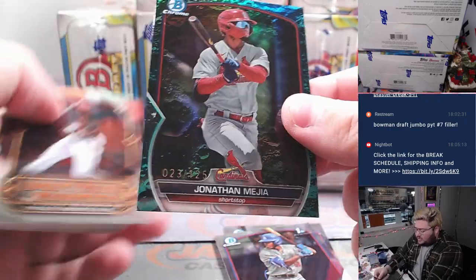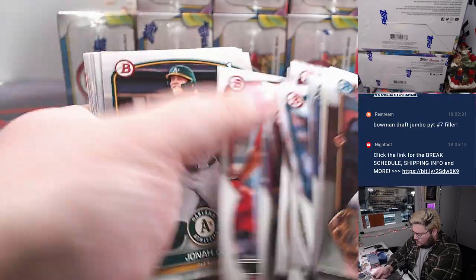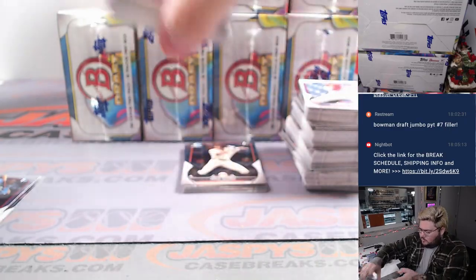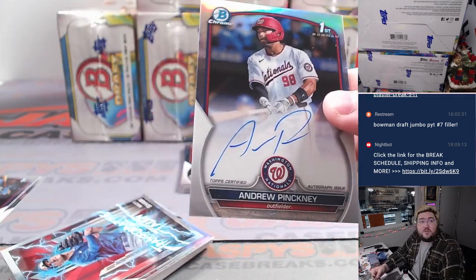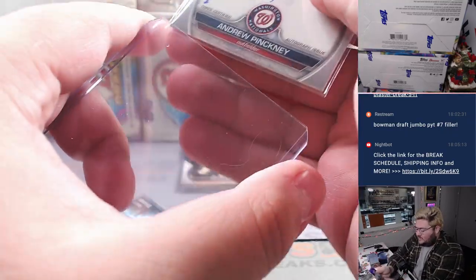Matt Shaw, Chrome first. Kendall George, Chrome first. Jonathan Mejia, one of the Cardinals' top prospects, about 125. Going to go to Matthew. First auto, going to be Andrew Pinckney on the first refractor auto for the Washington Nationals. We're going to go to Lance. That's 240 out of 499.